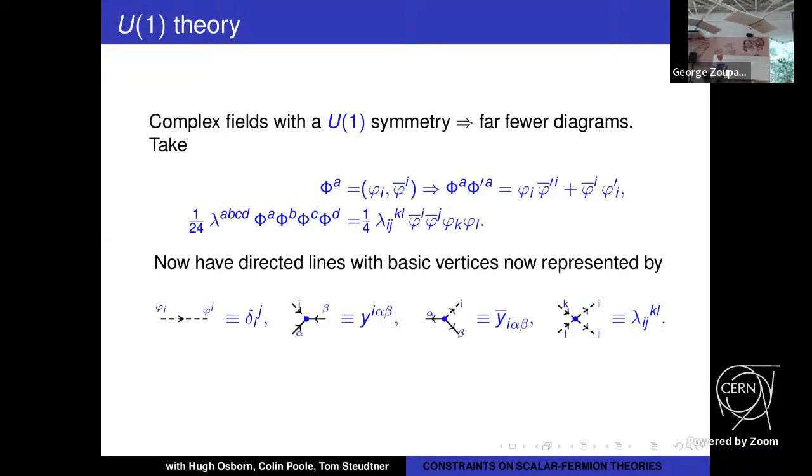So to consider a U1 case, we consider complex fields. The scalar field decomposes into two complex components, and the scalar potential decomposes into two phi contributions and two phi bar terms. Now the kinetic term just links the phi and the phi bar, so correspondingly the contractions just link phi and phi bar fields, and the Yukawa couplings are either purely phi interactions or purely phi bar interactions. As I said, the scalar potential has two incoming phis and two outgoing phis.